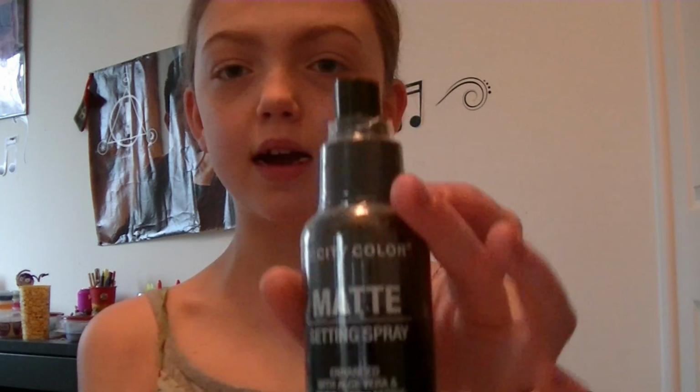Oh, and last but not least, I have my Maddie setting spray. And this is just obviously to keep your makeup on for a good amount of time. And I have some other stuff in there, but for now, this is what I'm going to be using. So, I have all my stuff out, except for one thing. My blush is in here.